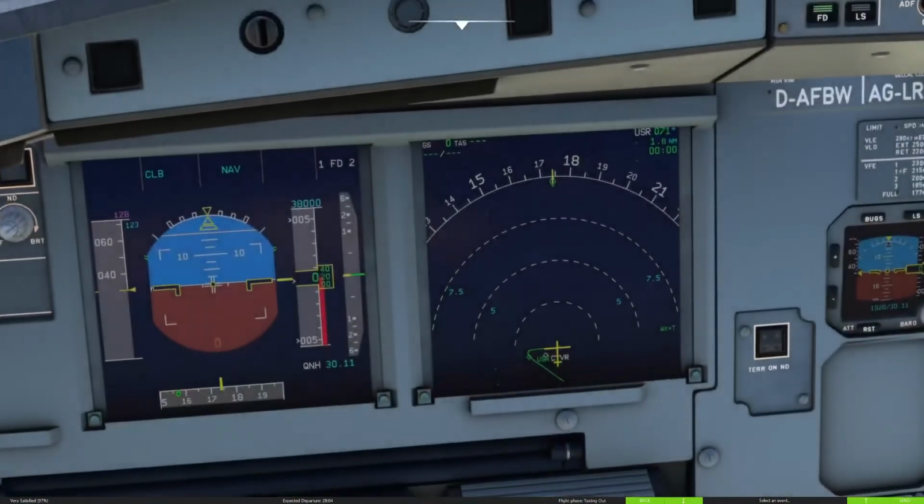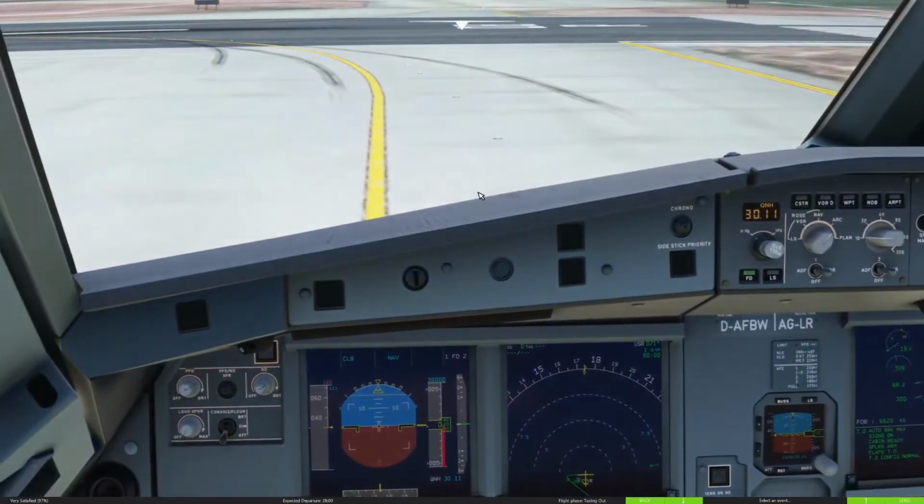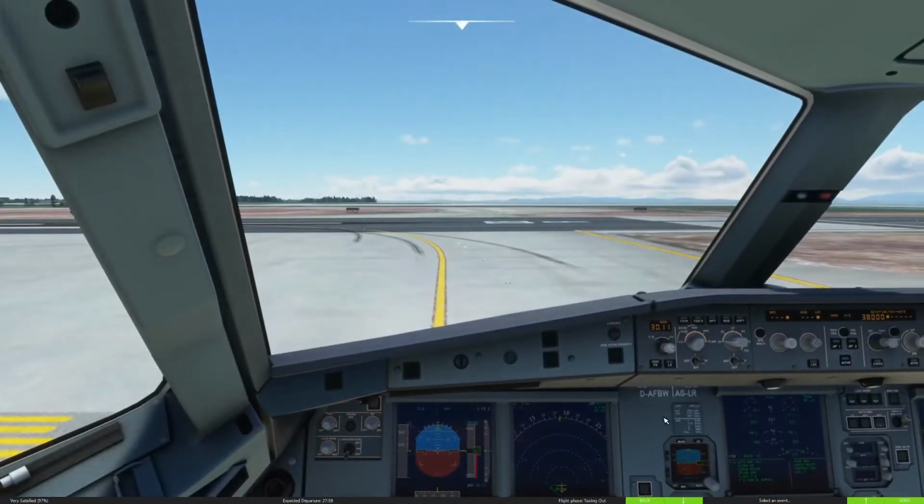I'm not sure if TCAS is showing anything. No, I don't think so. Alright. Brakes are off. Let's roll forward. A little bit of throttle to get us going.